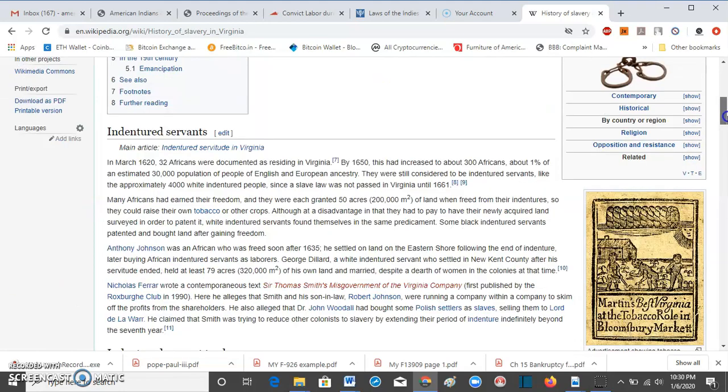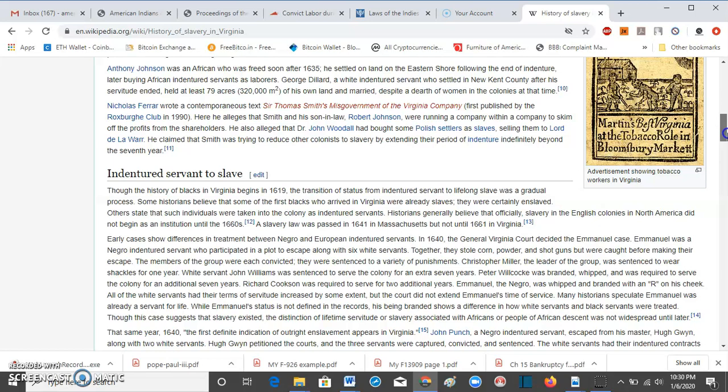Right? They always want to tell you about African indentured slaves. See? Through the history of blacks in Virginia beginning in 1619, the transition of status from indentured servant to lifelong slave was a gradual process. Some historians believe that some of the first blacks who arrived in Virginia were already slaves. They were certainly enslaved. Others state that such individuals were taken into the colony as indentured servants. Historians generally believe that officially slavery in English colonies in North America did not begin as an institution until 1660. A slavery law was passed in 1641 in Massachusetts, but not until 1661 in Virginia.